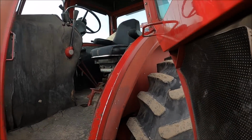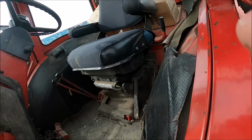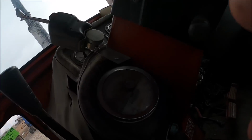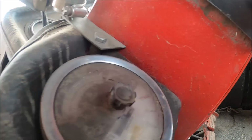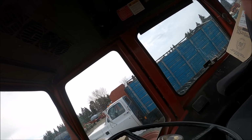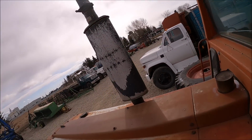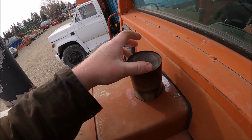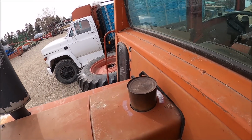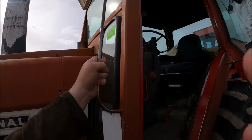This one's got the tilt steering wheel in it, and there again, the interior's not that bad. Like this, remember that it's original. Remember, it's 48 years old. Yeah, 5,990. This comes with air filters and stuff. This is a good one. It's got air conditioning on it and everything. Tilting steering wheel. See, this looks bad, but it's actually not. They put a cover on top of the fuel cap just to keep any moisture out of it. I'm impressed. I'm really impressed with this tractor.